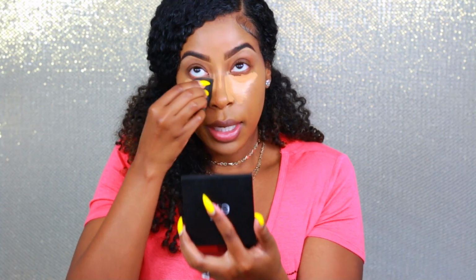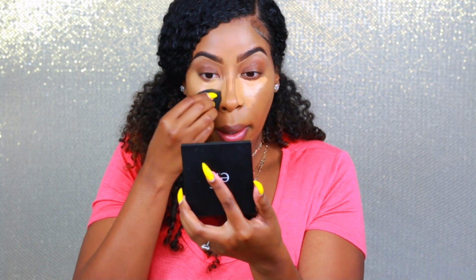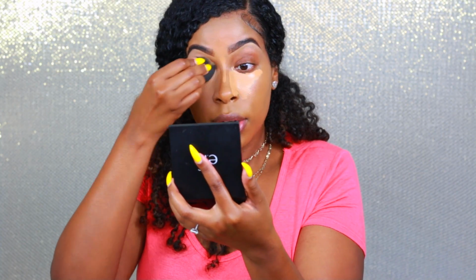Gonna blend it all out with my damp beauty blender. It's blending out pretty good. It's very easy to blend, and I can tell already that it is hydrating. It is not as drying as some full coverage concealers. But I don't know if that's a good thing or a bad thing, because the more hydrating it is, I feel like the more it may crease. But we shall see.